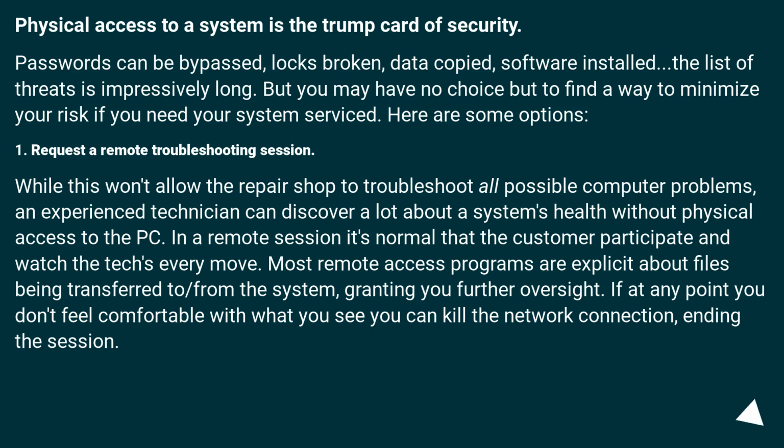1. Request a remote troubleshooting session. While this won't allow the repair shop to troubleshoot all possible computer problems, an experienced technician can discover a lot about a system's health without physical access to the PC. In a remote session, it's normal that the customer participate and watch the tech's every move. Most remote access programs are explicit about files being transferred to or from the system, granting you further oversight. If at any point you don't feel comfortable with what you see, you can kill the network connection, ending the session.